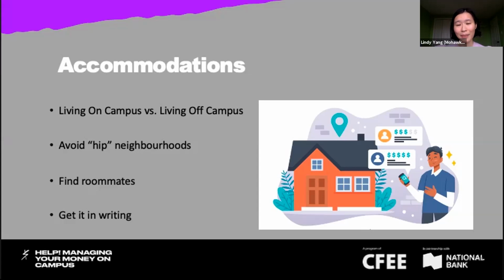Finally, to cover yourself from any possible risks, make sure to get everything in writing. Tenancy agreements protect not only your landlord, but also yourself in sticky situations. If you are going to have roommates, it's better to get a standard contract and ask your roommate to have this all written out so that you have a record of how you're sharing expenses.